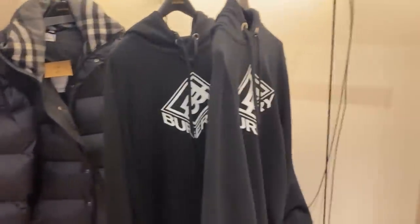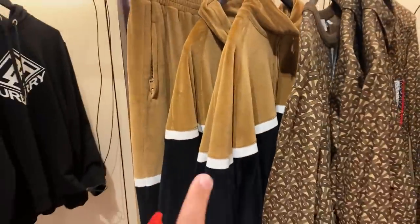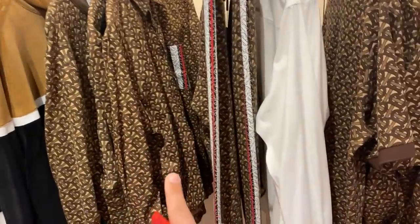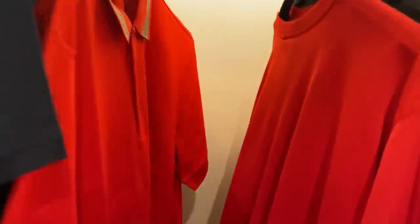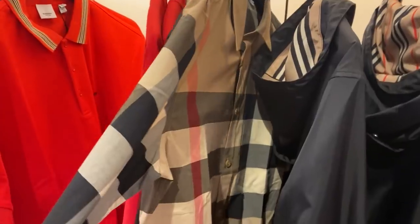Would wear the puffy, would wear this. The velour ones, I wouldn't wear, but this print right here. I think Naomi Campbell wore something like that to the airport one time. I would wear that. See, this is old me. Old me would have worn this, but I wouldn't now. I wouldn't probably wear the polos either.